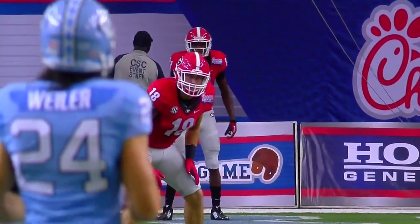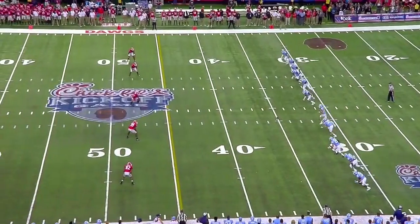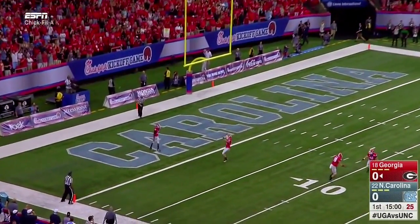Nick Weiler's set to send it deep. The Chick-fil-A kickoff game is underway. And it's going to come out to the 25-yard line.